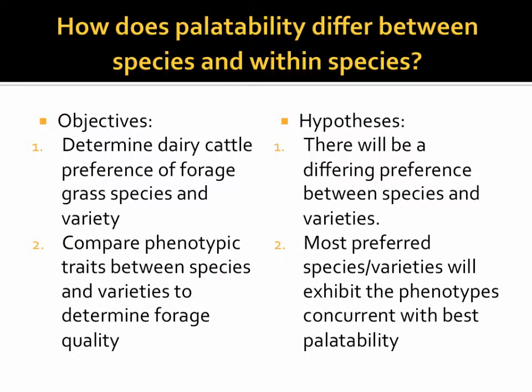So the question we want to answer with my thesis research is, how does palatability differ between species and within species by variety? We have two primary objectives associated with this, the first of which is to determine dairy cattle's preference of forage species and variety, and we hypothesize for this that there will be a differing preference between species and varieties. Our second objective, which I'm working on now, is to compare the phenotypic traits between species and varieties to determine forage quality components. And we hypothesize that the most preferred species and varieties will exhibit phenotypes that are highly correlated with the most preferred varieties or species.